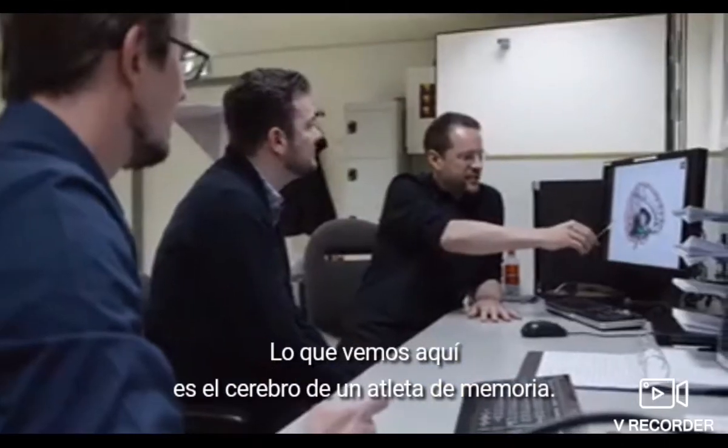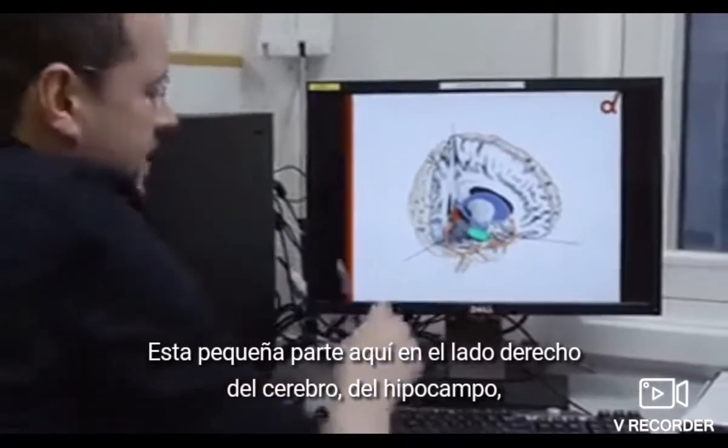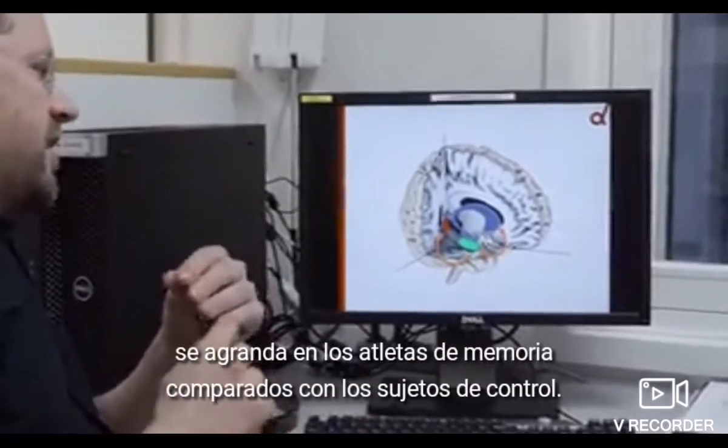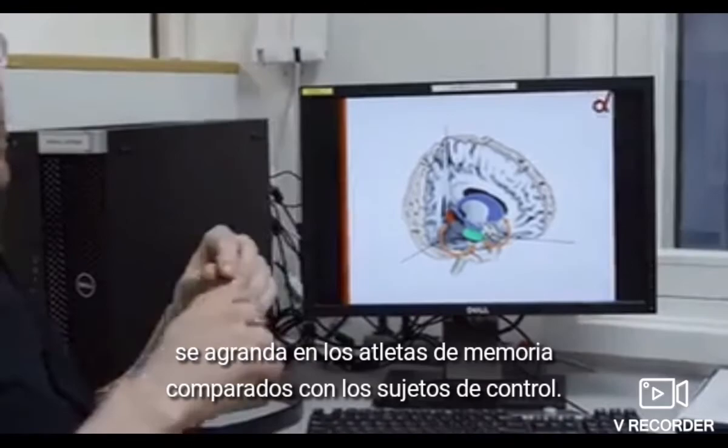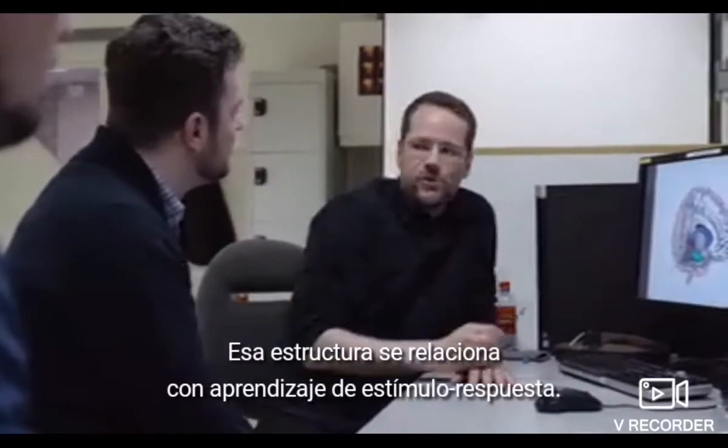So what we see here is the brain of a memory athlete, and this tiny part here on the right side of the brain, the hippocampus, is enlarged in memory athletes compared to control subjects. That structure is involved in stimulus-response learning.